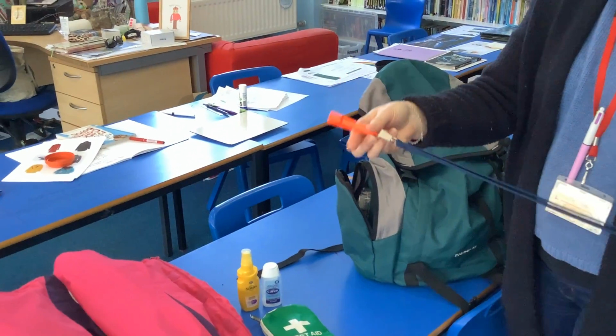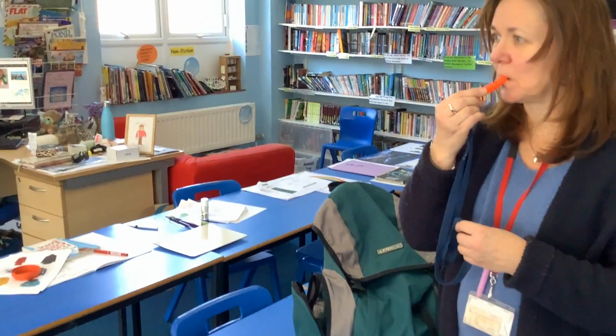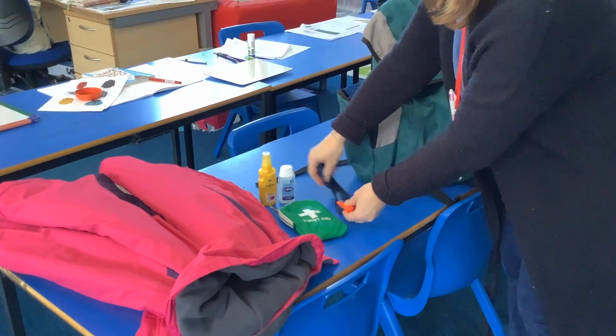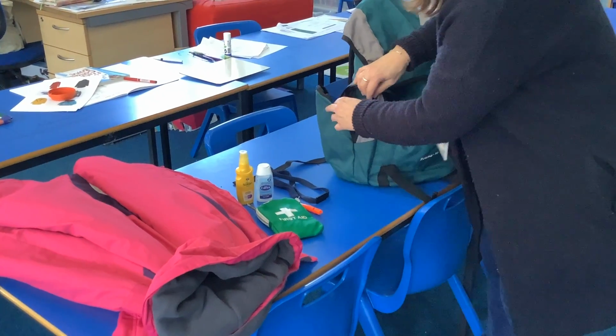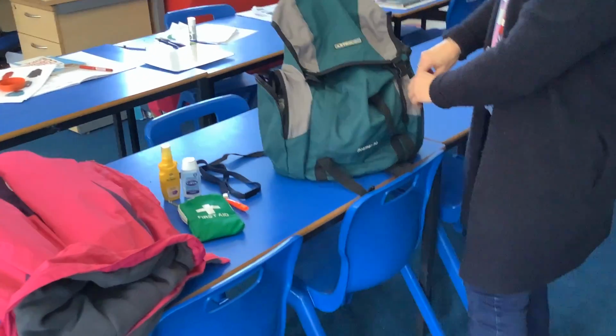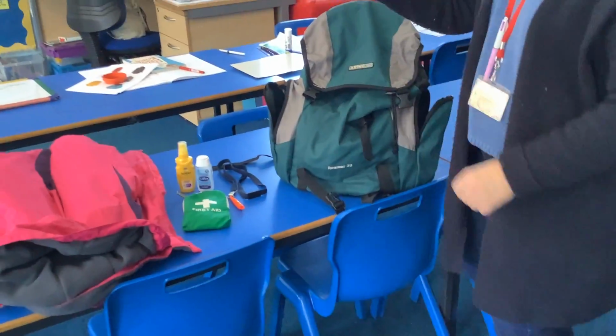Oh, what have we got here? A whistle for attracting attention if somebody gets lost, or if there's an injury and you need to attract attention, especially if it suddenly got foggy on the mountain. So that's all easy access in the side compartment. What's in the other side compartment? Let's have a look. This is why a backpack with side compartments is so important.